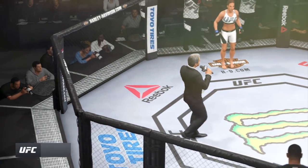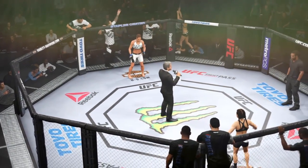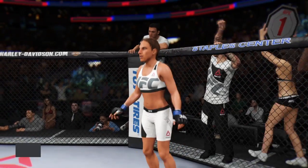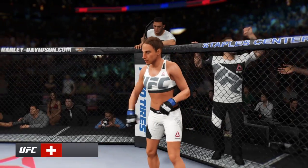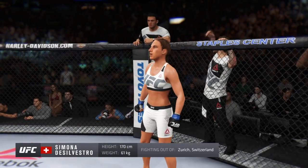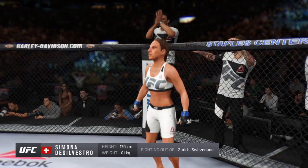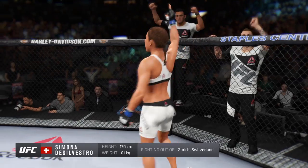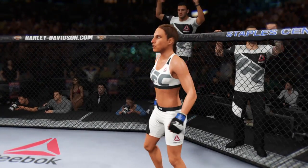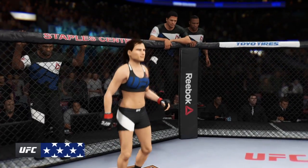Ladies and gentlemen, this fight is 3 rounds in the UFC bantamweight division. Introducing first, fighting out of the blue corner. This woman is a judo fighter, making a professional debut here tonight. She stands 5'7" tall, weighing in at 135 pounds. Fighting out of Zurich, Switzerland, Iron. And now introducing her opponent, fighting out of the red corner.